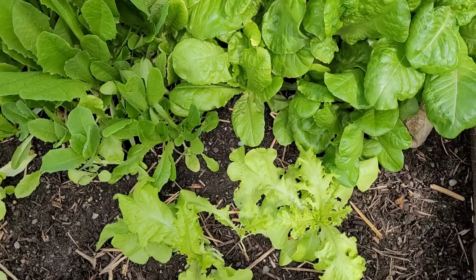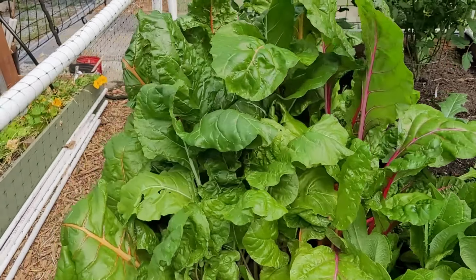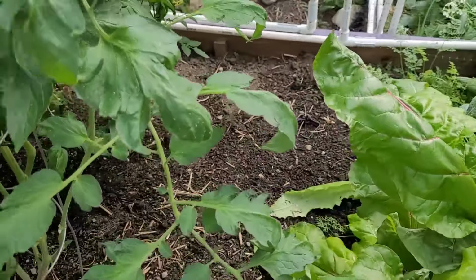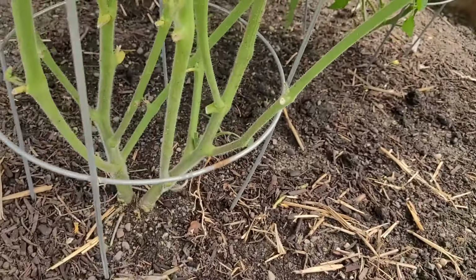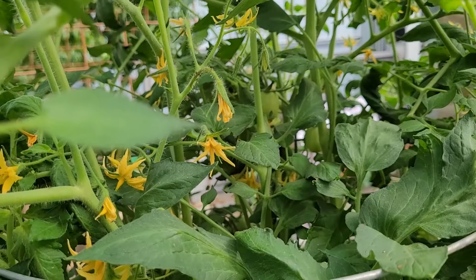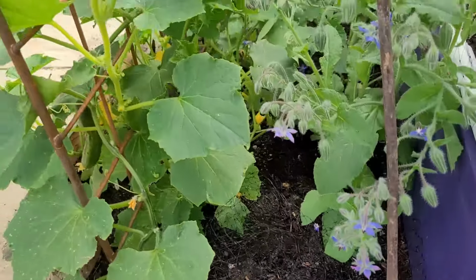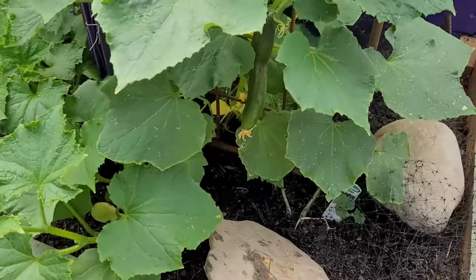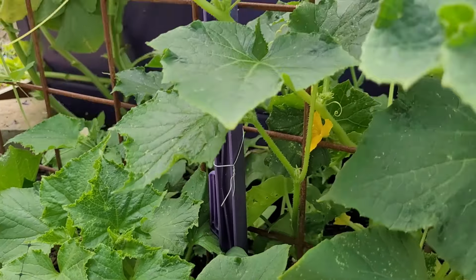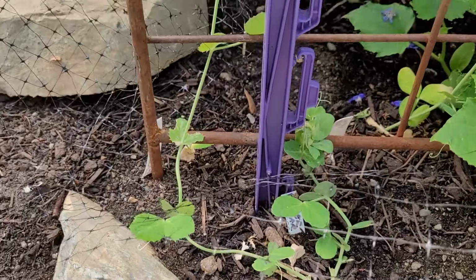Pulled all the beets that had bolted. Still need to thin the lettuce and chard. Some insects' eggs on the tomatoes, I think maybe ants. Lots of cucumber flowers, but only one fruit so far. Been harvesting peas for a couple weeks.